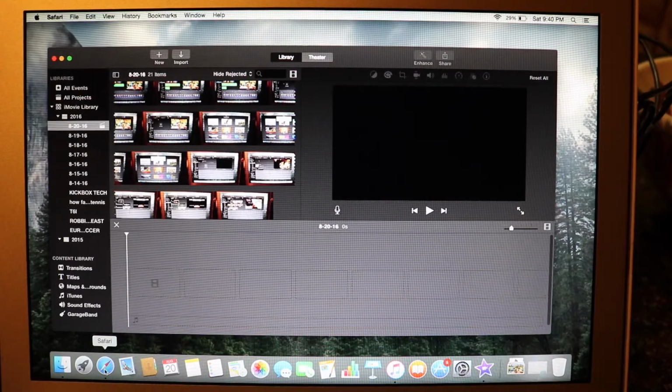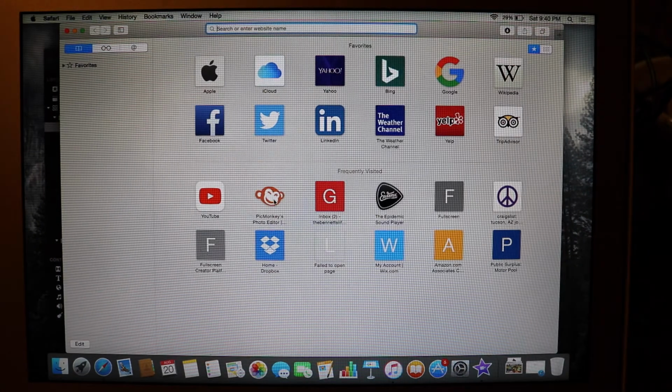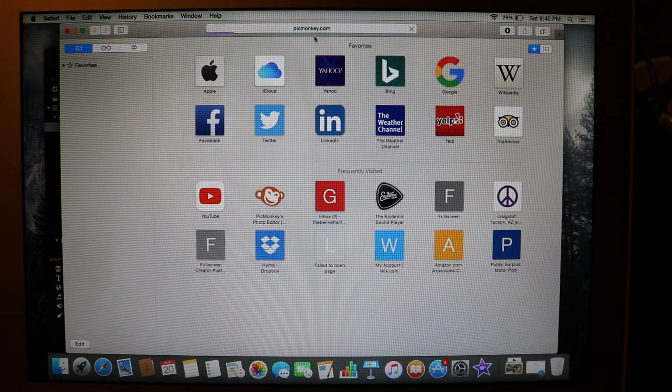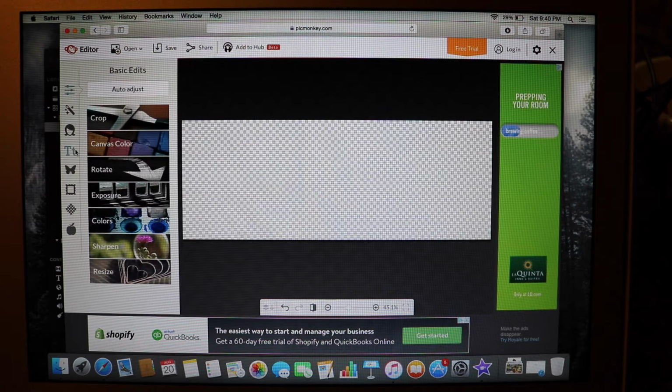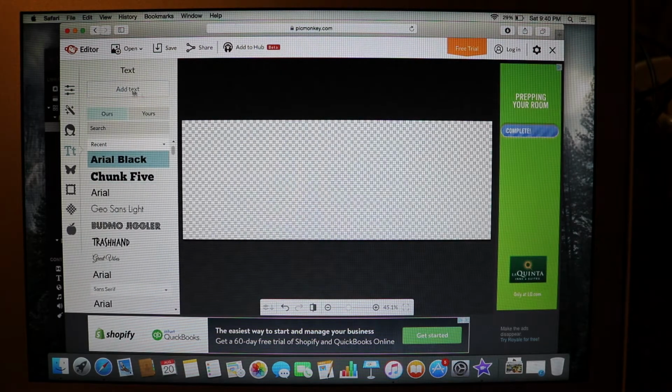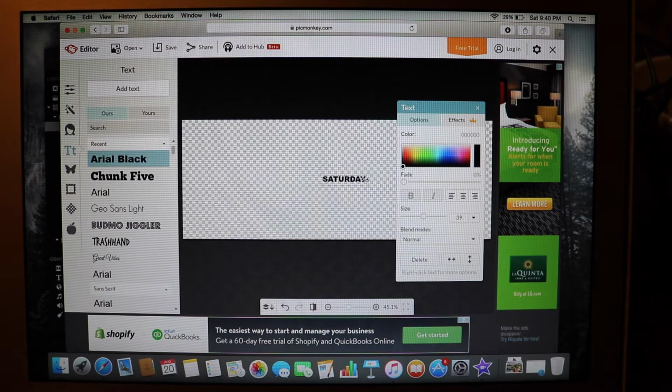From there, this is how I make the titles every day. I don't have any programs on my computer to do it, so I use this free website, which is picmonkey.com, and usually I come under design, I hit the Facebook cover, go on to transparent, apply that, and the text that I use is Arial Black. I add a text in, and then I put the day in. So the day is Saturday, and just a little bit of adjustment.